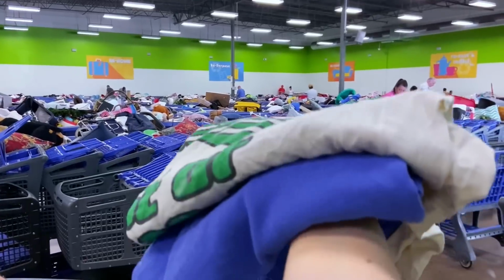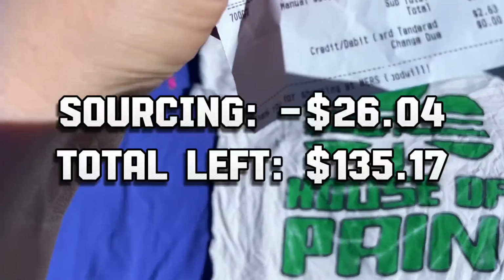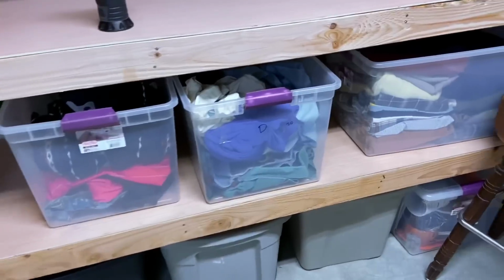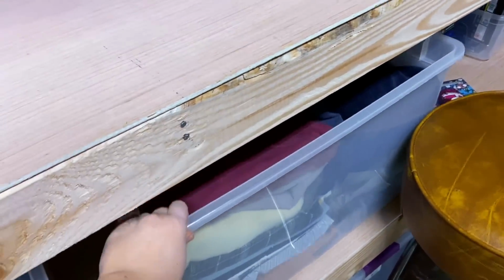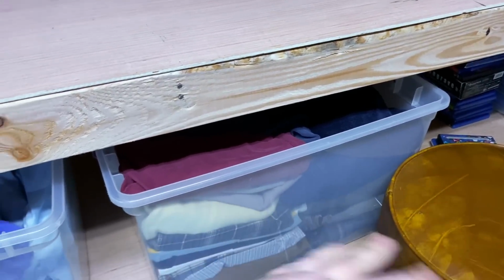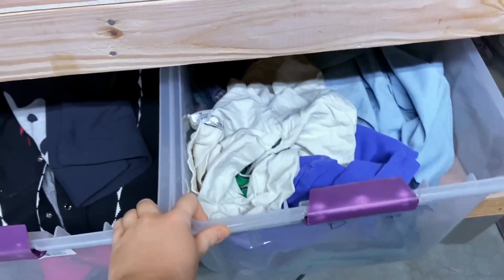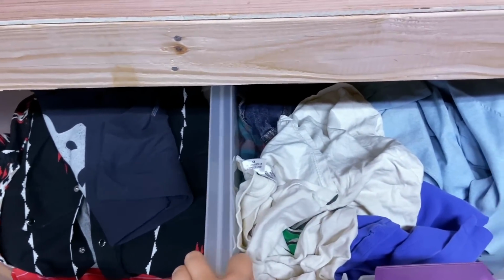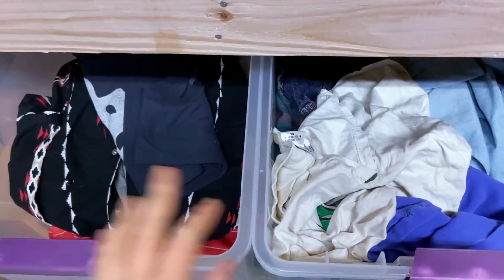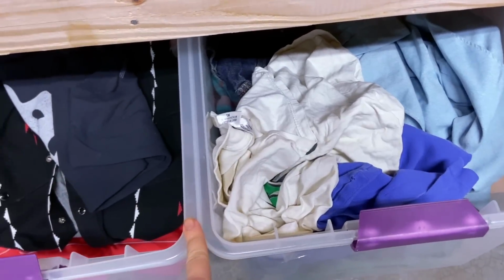So with that budget, I went to the Goodwill bins only 2 times because I already have a lot of inventory and I just wanted to grab a few more because I had money. I spent $26.04 sourcing, so now I have $135 left in the budget. This is all the inventory I have yet to list that's prepped, washed, buttoned, everything ready to go. And then I have, guys, 2 huge buckets full of inventory that I've sourced at the bins, and some at the thrift store, but mainly at the bins. I have to wash all of this.